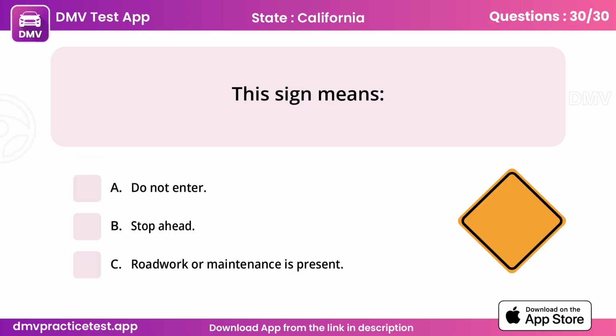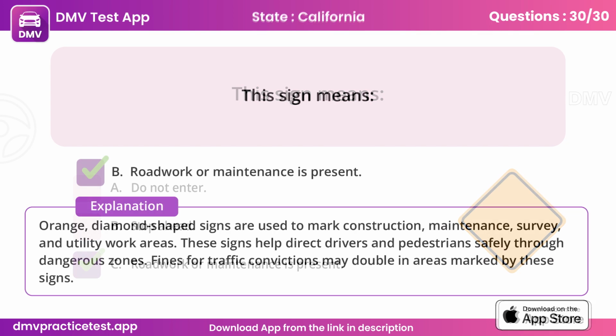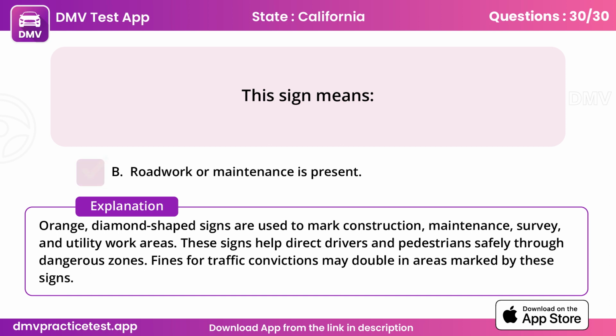Question 30. This sign means? C. Roadwork or maintenance is present. Orange, diamond-shaped signs are used to mark construction, maintenance, survey, and utility work areas. These signs help direct drivers and pedestrians safely through dangerous zones. Fines for traffic convictions may double in areas marked by these signs.